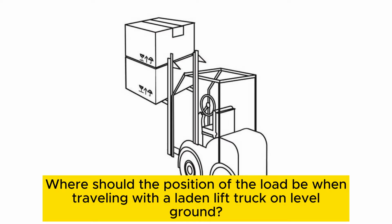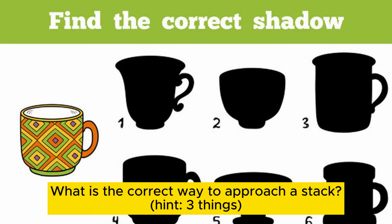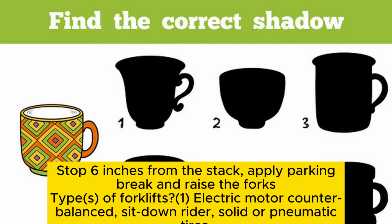Where should the position of the load be when traveling with a laden lift truck on level ground? As close to the ground as practical, with back tilt applied to stabilize the load. What is the correct way to approach a stack? Hint: 3 things. Stop 6 inches from the stack, apply parking brake and raise the forks.